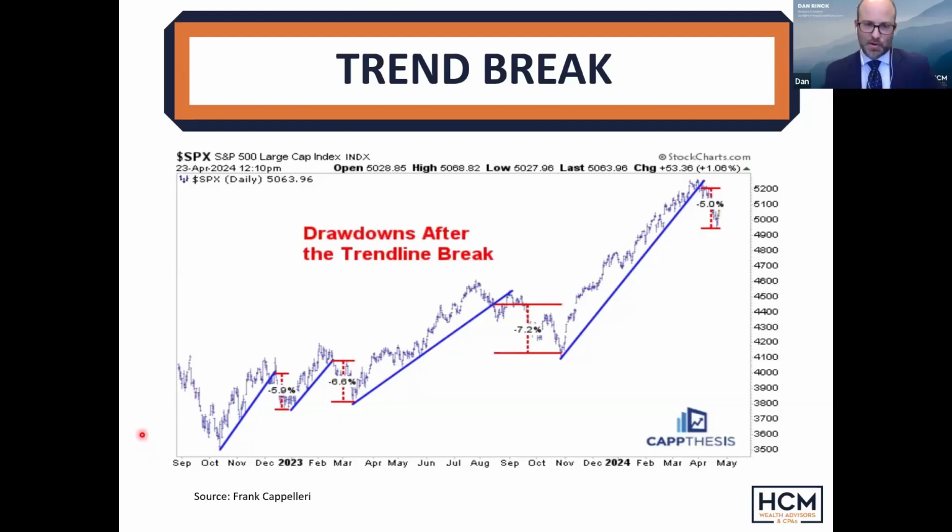Throughout this cycle since October of 2022, you've had quite a few uptrend lines that ended up breaking. So in December 2022, you had a 5.9% pullback after a trend break, and then another trend started. After that, you had another trend break, 6.6% pullback. You had a long run all the way up into September 2023. You had a 7.2% pullback. Now we had this great run since October, November that we were happy to participate in. We're finally having that trend break and we're down 5%.